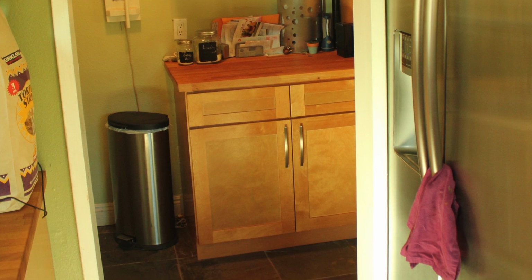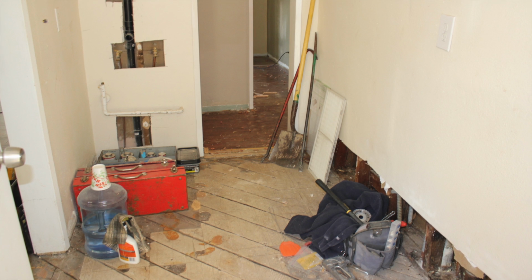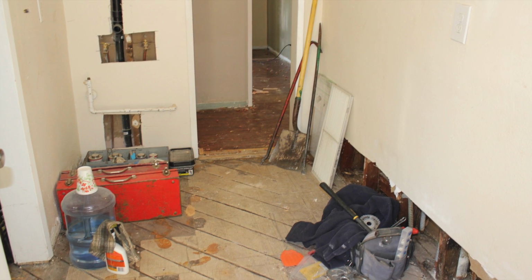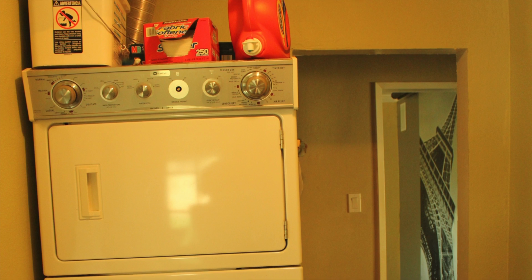There's a picture of our laundry room and pantry room, very small. That's the picture before. We found mold, so we ended up having to rip out a lot of the walls and the floor and redo it because the joists were weak. The house is on a raised foundation, so we ended up having to rip it out.